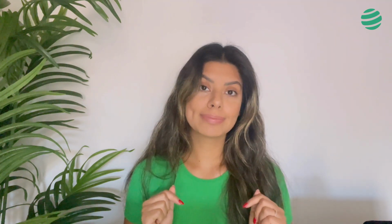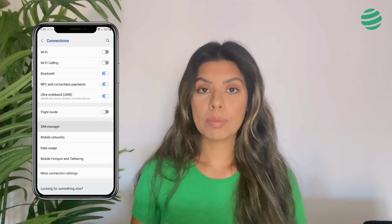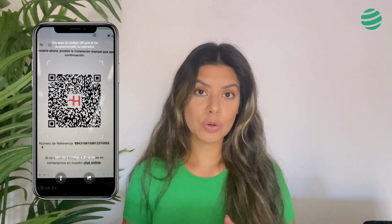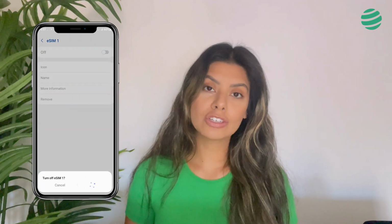How to install Holafly eSIM on Android. Keep in mind that this process may vary a little depending on the model of your Android phone, but it shouldn't be much different than the one I'm going to walk you through now. First, we will go to Settings. We will put in Connections, SIM Card Manager, Add Mobile Card, Scan QR. We scan it and it will be installed.